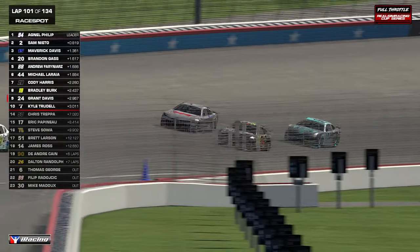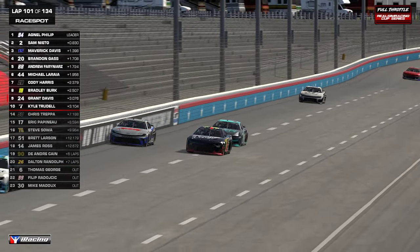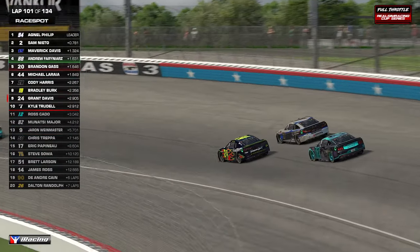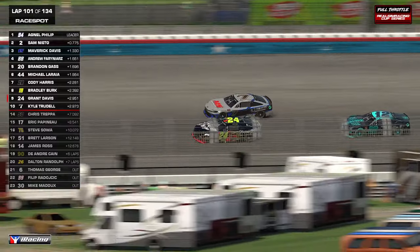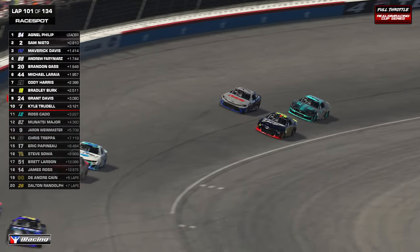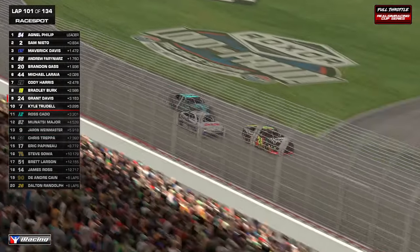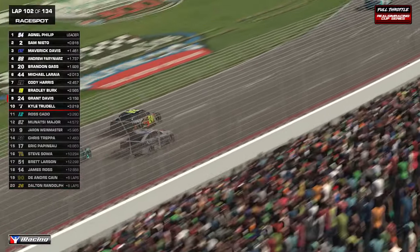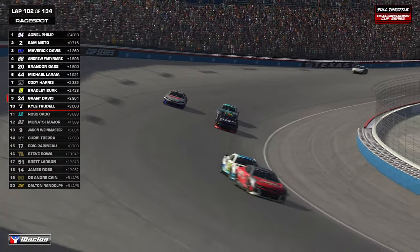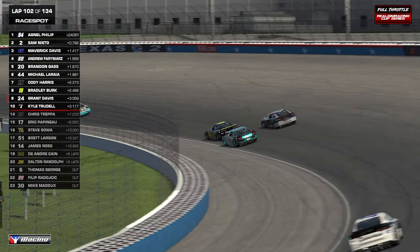Some side-by-side, a little bit further back in traffic. It's the 24 car of Davis and the 7 of Trudell. It's a battle for P9. Trudell trying to hang on the best way he can. He gets better runs outside of 3 and 4, but now you can see a little bit of a struggle for the number 7, struggling with grip outside of the corner, and now the 24 is going to have to run the nose right in front of the number 7. But that was short-lived, though. Now Ross Cato wants in the action as well, trying to get inside that top 10 on Trudell.